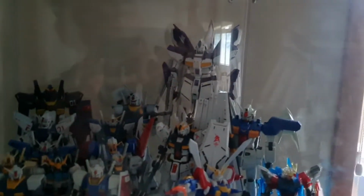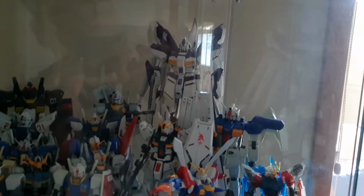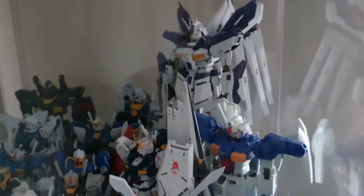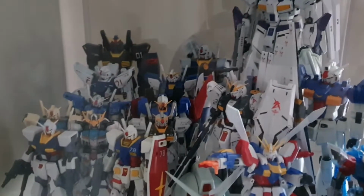The Hi-Nu Gundam has probably taken a lot of it. That's taken way too much, even though it's on its own specific stand, and all the fin funnels at the back have been taking too much space. Getting it to stand is also a pain in the ass, but having its shelf presence is probably one of the most important things. Got plenty of new Gundams.